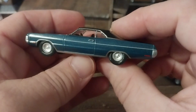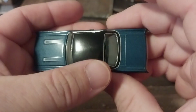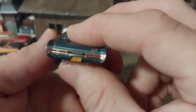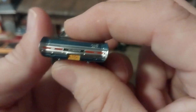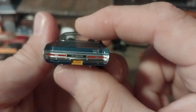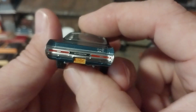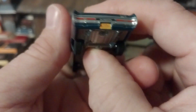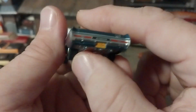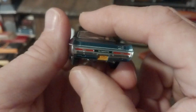So here it is in that Jamaica Blue Poly. Looks really good on this car. And then the black top. And now look at the plate on this one. Blue Yacht. That's kind of cool that they did two different plates. A lot of car on the burnt orange and Blue Yacht on the blue one. So nice detail on the tail lights and such. And you could see the exhaust tips coming out right underneath the rear valence panel.